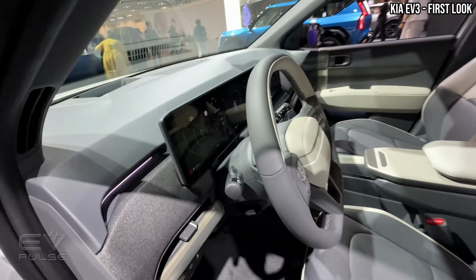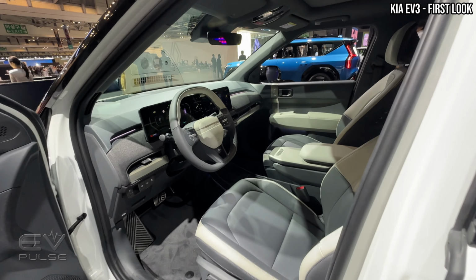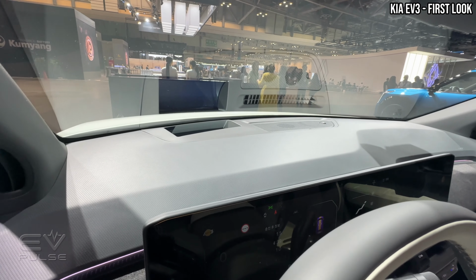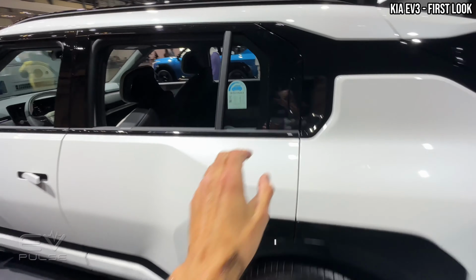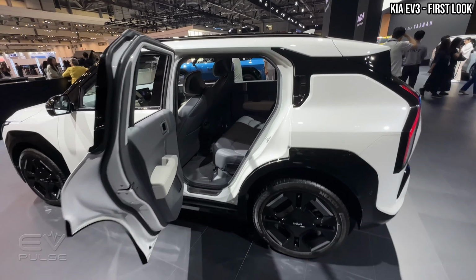You can also have it optionally with a Harman Kardon sound system and even a 12-inch head-up display, which this particular example does appear to be fitted with. You can see sort of a cutout in the top of the dashboard there. Let's take a very quick look at the back seat here. If I open the door with this vertical handle, it pops very easily, just like that.